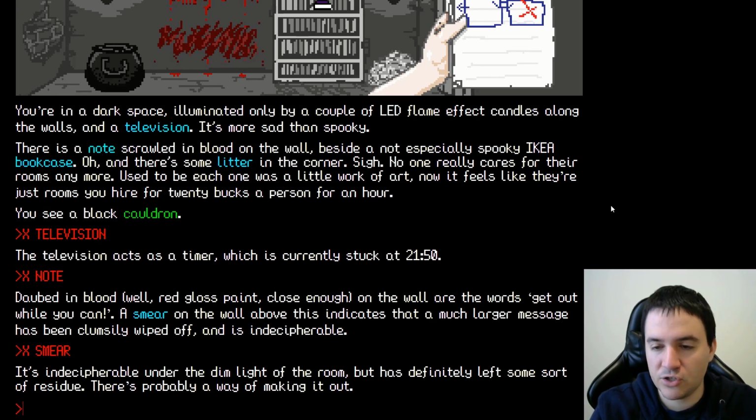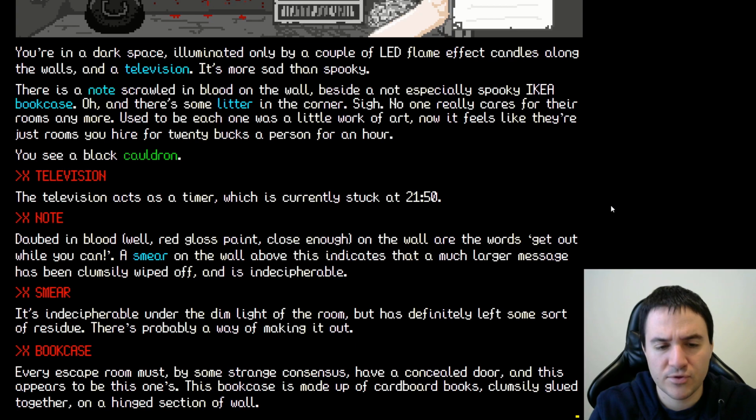Okay, so the smear is too hard to read in the dark room, but we might be able to make it out later. Every escape room must, by some strange consensus, have a concealed door, and this appears to be this one's. The bookcase is made up of cardboard books, clumsily glued together on a hinged section of wall.